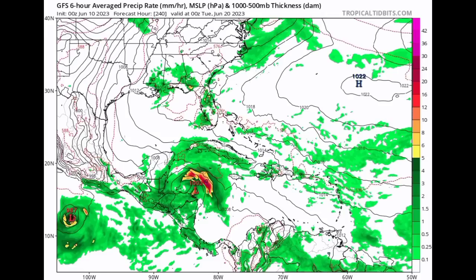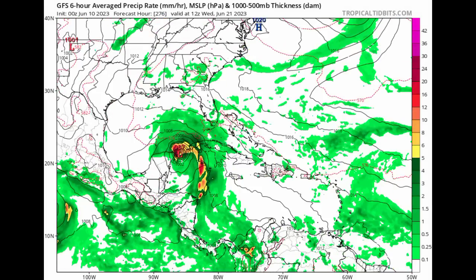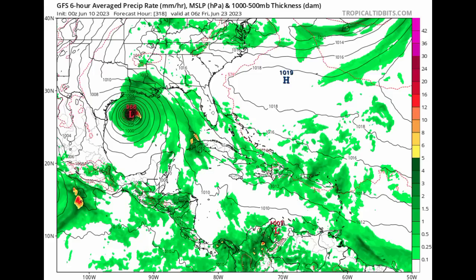But I haven't been really concerned about this in a sense because, for one, it is pretty far out, and the further it is in terms of the time compared to now, the more the accuracy decreases. And GFS has been very consistent about this, but really only time will tell what is going to be happening. I don't doubt that we could see something.